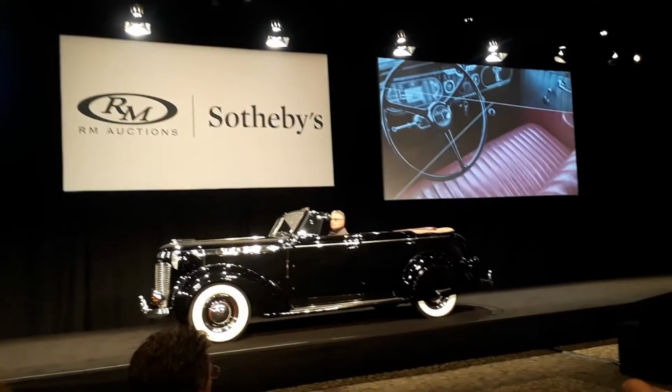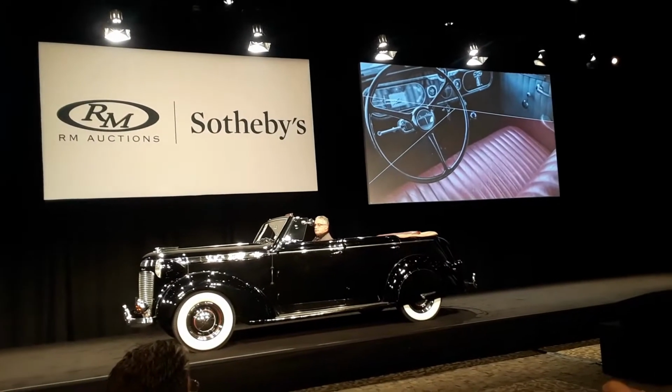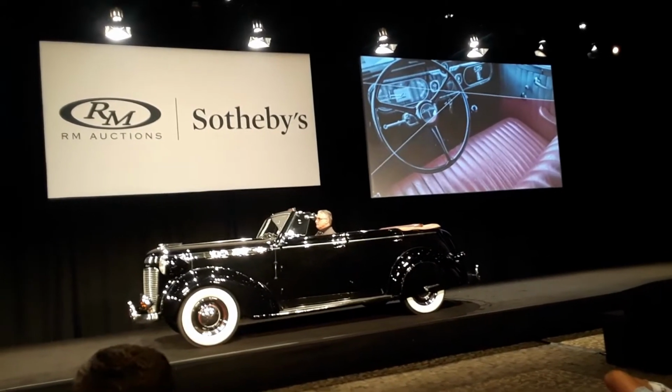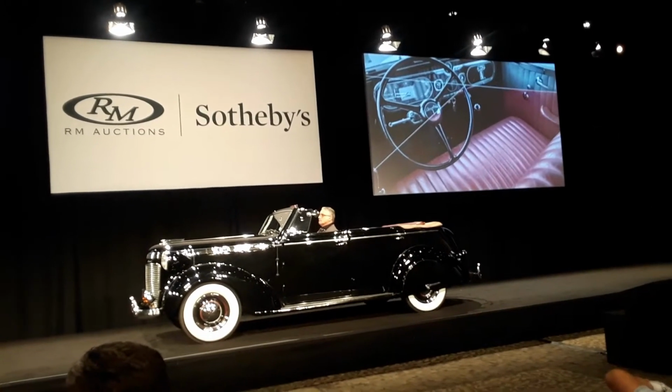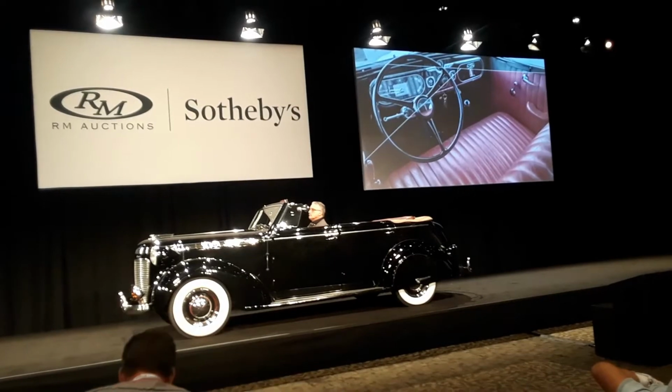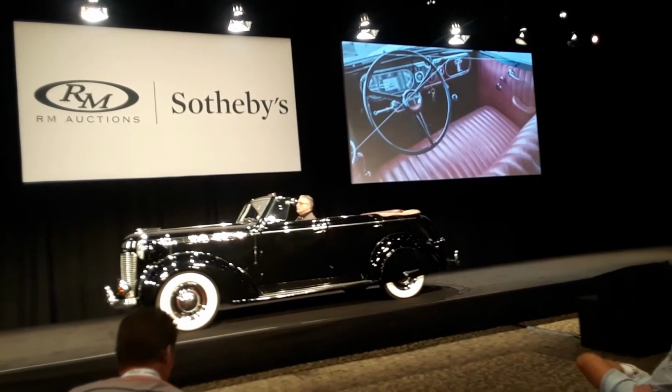As a testament to the historical significance of this car, it was actually the subject of a feature article in Special Interest Autos some years ago, so you may have read about it in the past. And I can imagine if you took this to a concours audience, you wouldn't see another one anywhere else, would you? Not at all.